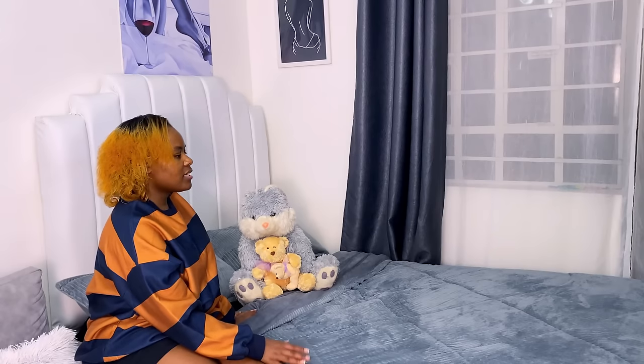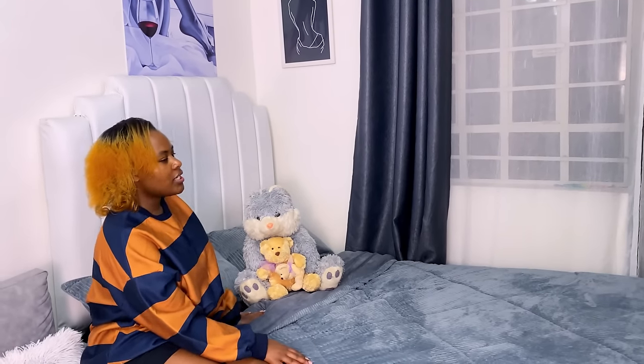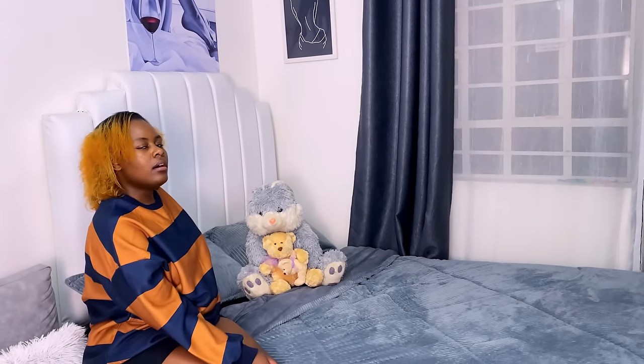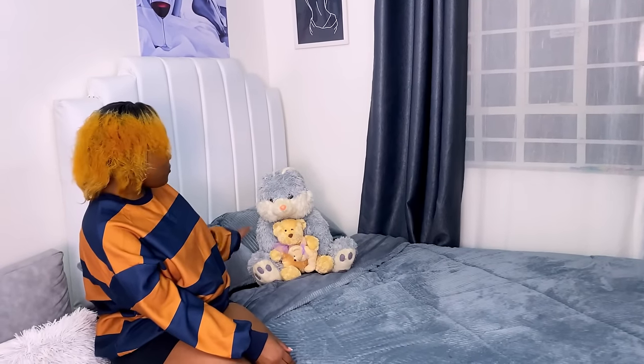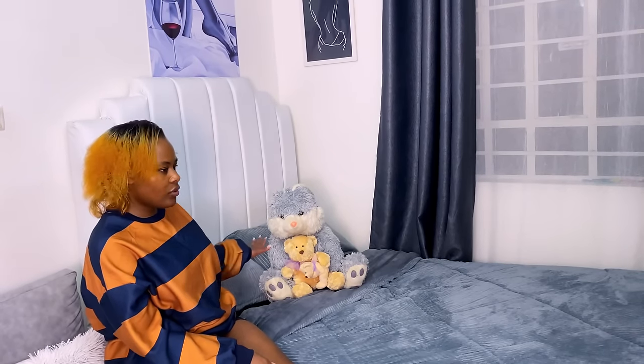I also want to invest in many, many bed sheets and many, many silk pillowcases. Today I didn't like having small pillows around here, so I just wanted this vibe, really chill, comfortable, and that's what I was going for today while I was making the bed. I didn't want so much going on here.